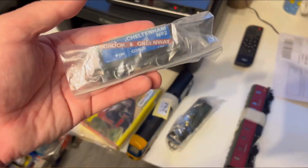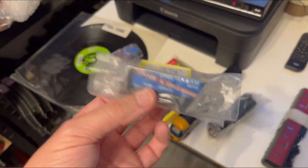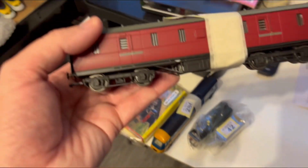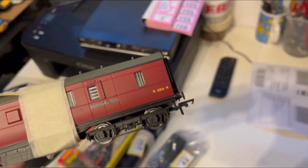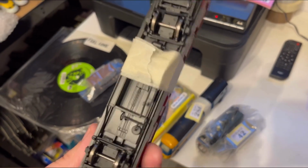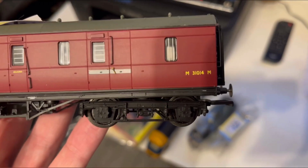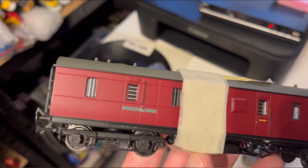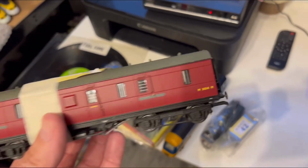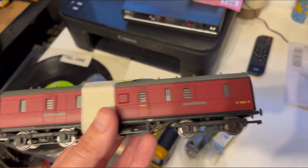Then we got this one, which is a Crook and Greenway wagon. That sold for £8, cost on that 2 or 3 quid. This was a good one. This is a wagon that I don't saw, sorry, a coach. It's a smaller coach, but it is a Hornby one. It has got some condition defects. That's the running number there. Not sure even what livery it is, but anyway, that sold for, I believe, £19.99, so really happy with that. Cost wise, that'd be about £5.